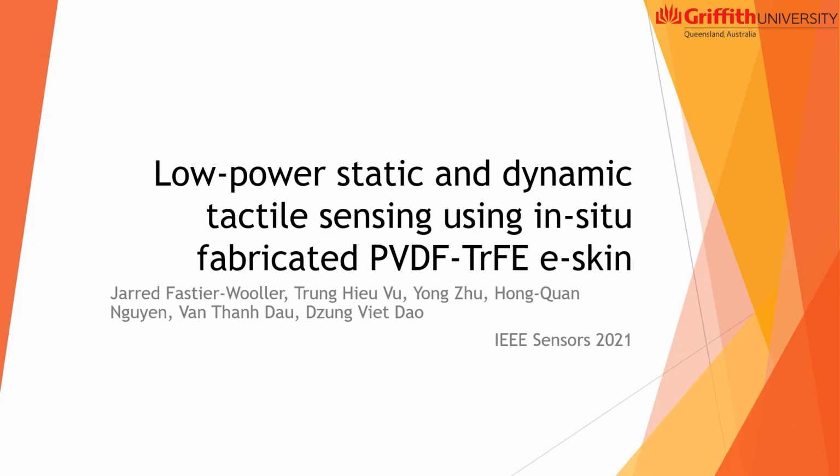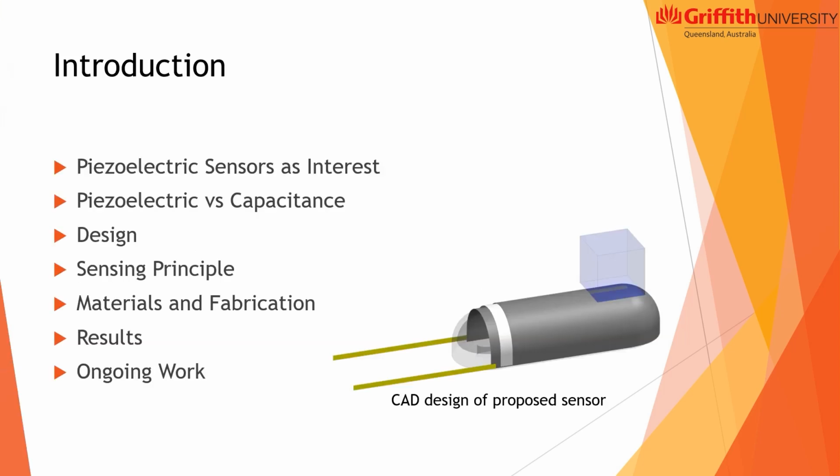Hello, my name is Fastier-Wooller, and today I'll be presenting our work on low-power static and dynamic tactile sensing using In-Situ Fabricated PVDF-TrFE E-Skin as a part of IEEE Sensors 2021. Today I will be presenting a few brief topics from our work submitted to this conference.